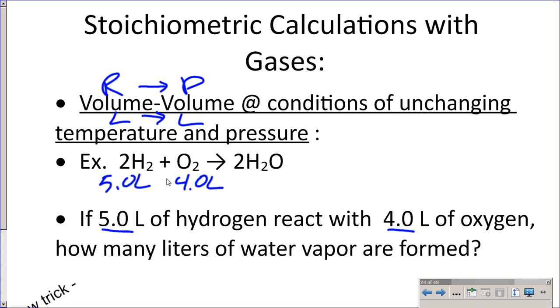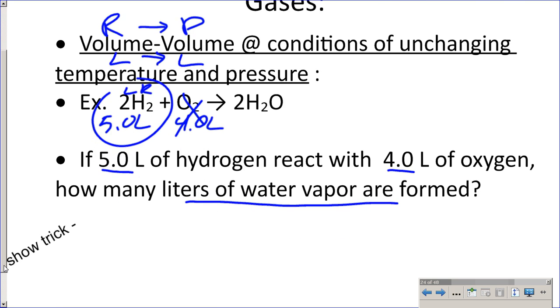Who runs out first? Hydrogen. This is your LR. Don't even look at the other one the rest of the time. That's your LR, okay? So you take your 5 liters. What's the liter-liter ratio? Because the question says how many liters of water vapor can you make from 5 liters? 5 liters, because it's a 1-to-1 ratio, right? 2 to 2 is a 1-to-1. So basically what I just did in my head was figure out the LR by doing this trick.